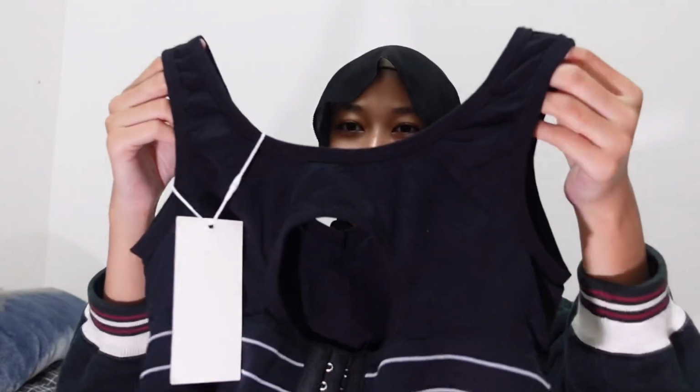And I would love to try this, but not on camera. But yeah, I'll show. I don't know, but it looks quite decent. And for the price RM9, I think it's good lah untuk price dia. So for the next item, kita akan go through the pants. And I will show you guys, I try on these pants and jom, let's go on.